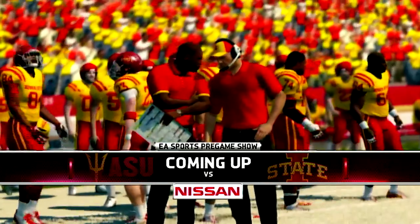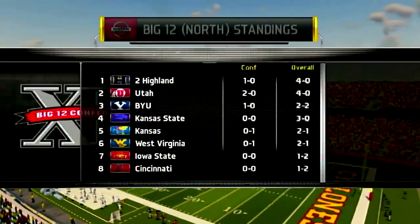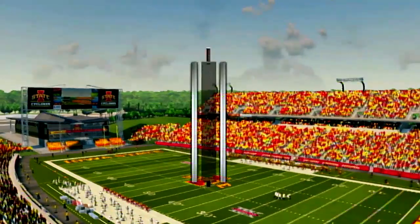Arizona State's been on a roll lately, but a winning streak is only important if it continues to be a winning streak. By extending it, we'll see if they can get it done in this one.